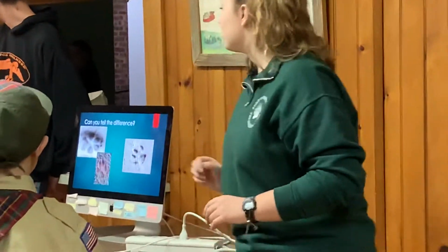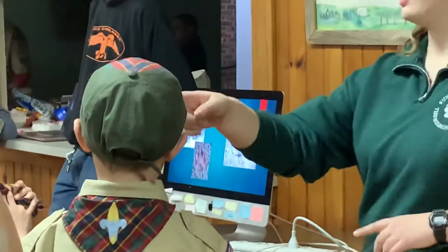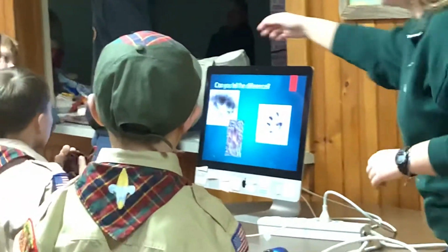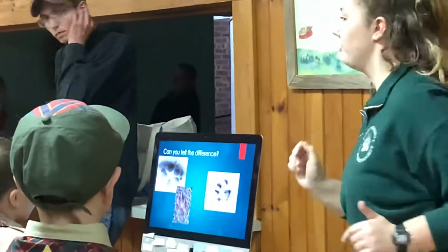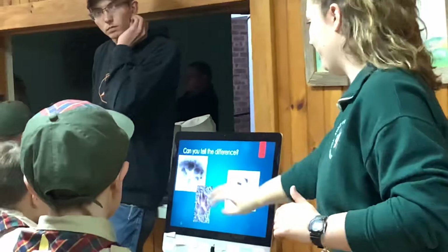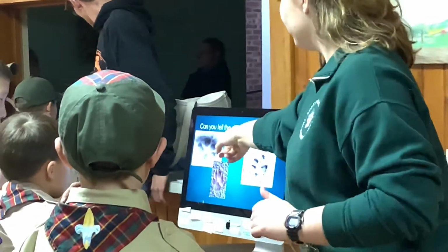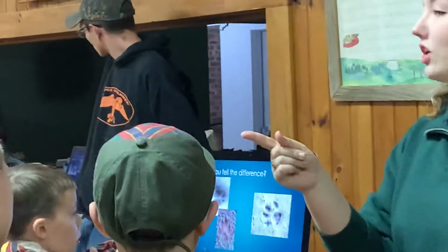Who can tell the difference between these two pictures? Anybody? This is quiz time. Alright, so backtrack. These two pictures on your left is one animal, and this is an entirely different animal. Yes. Velociraptors are large, velociraptors are small, and those ones have claws. Claws is a good observation.